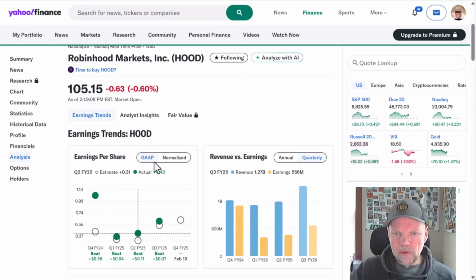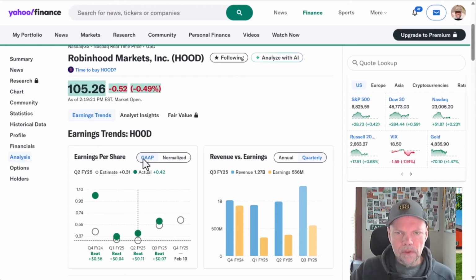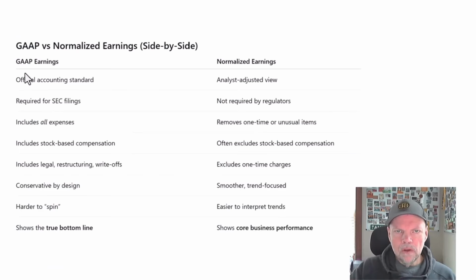And there's two tabs here. There's the GAAP, then the normalized, and you click on them, they're just a little bit different. Not much, but a little bit different. And quickly, let's take a look at what that means. So the GAAP is actually the official accounting standard. So this is what's required for the SEC. This is the official earnings that they have to report.